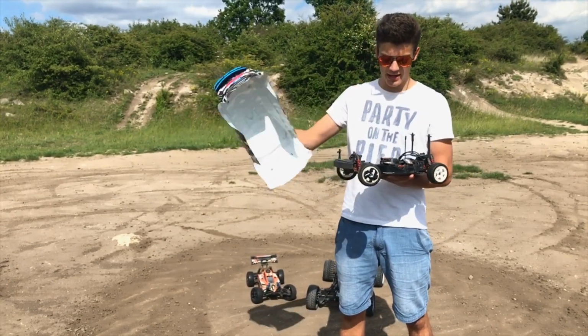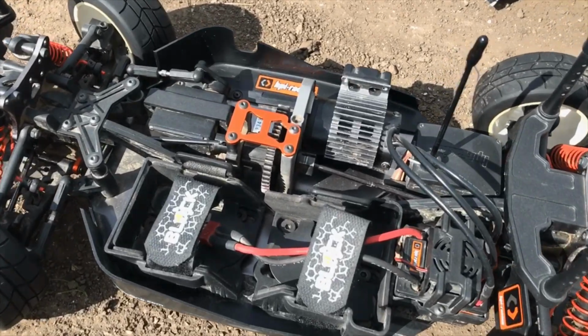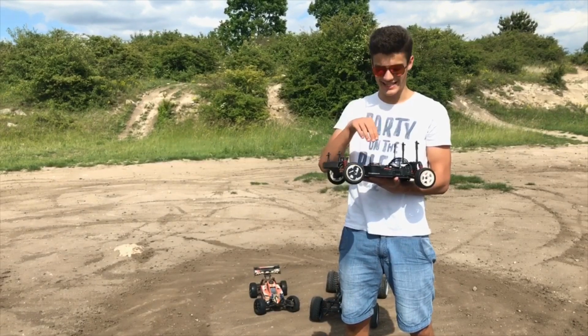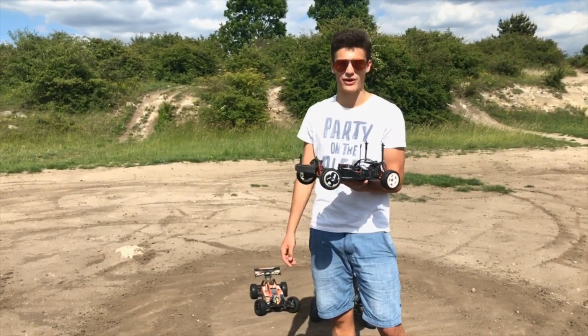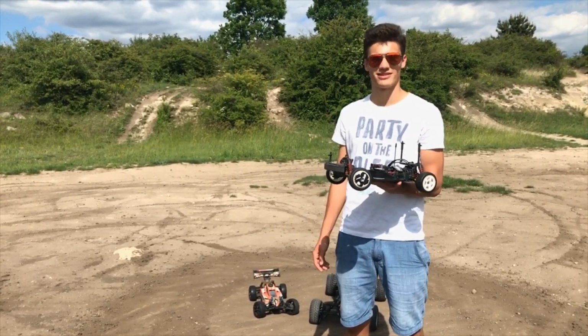And yeah, here we have the interior and the engine bay of this car. Really clean, really solid. I love this car, I have to say. And this has the 7.4 volt battery, and also you can upgrade it with the 11.1 volt battery. So yeah, pretty strong one.